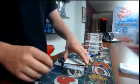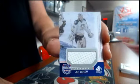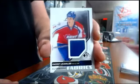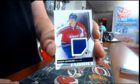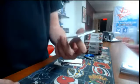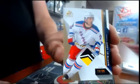Oh! Hey, boy. Next, we have a Stadium Series for the Pittsburgh Penguins, Jeff Zarkov. Look, card is damaged. Next, we have an Authentic Fabrics for the Tampa Bay Lightning, Vincent LeCavalier. Whoa. Next, we have a stick number to 99 for the New York Rangers. Don't touch. Martin St. Louis. Oh, shit. Martin St. Louis.